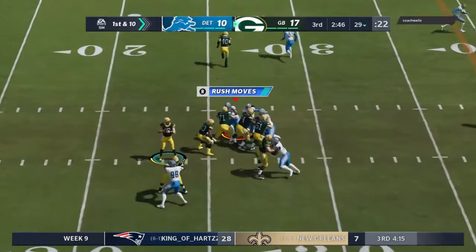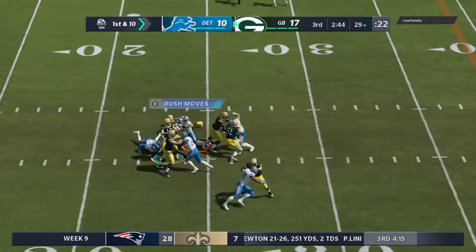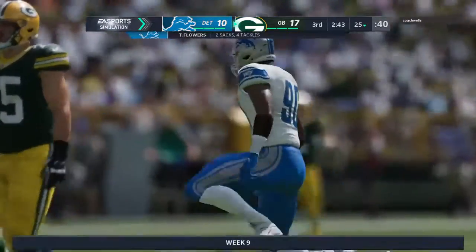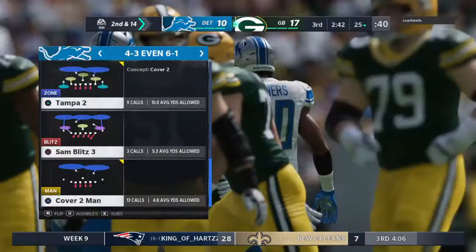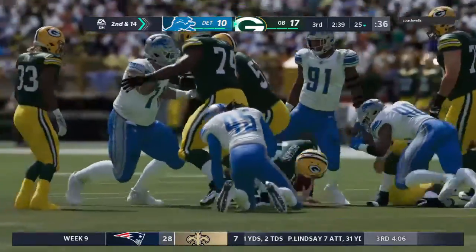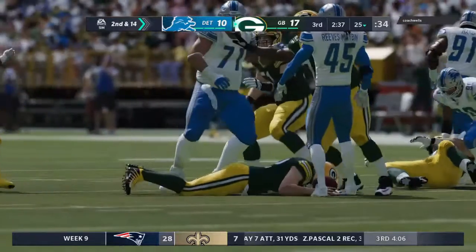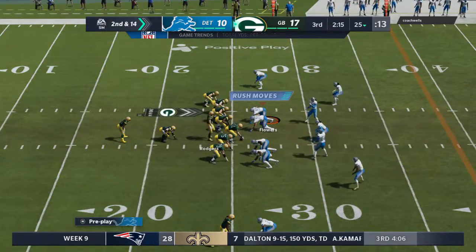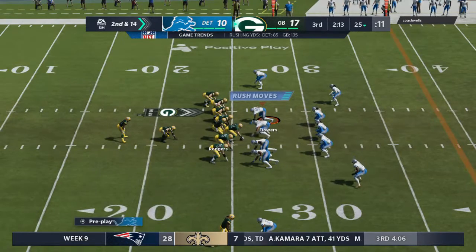Throwing on 1st down is Rodgers. And the Lions pressure too strong. Down he goes. Trey Flowers picks up his 2nd sack of the afternoon. Like how they've started the 3rd quarter here. They force a punt on the 1st drive, and after this sack, it looks like they'll be forcing another one as well. Absolutely. Maybe got their 2nd wind coming out of the locker room.